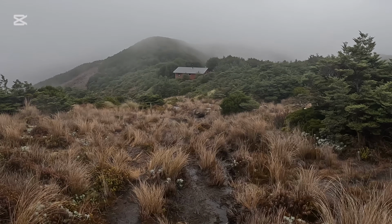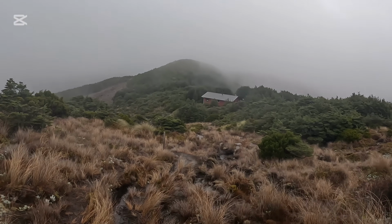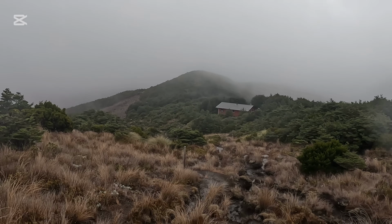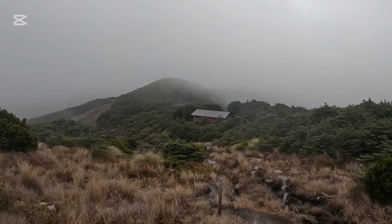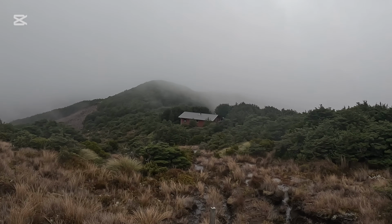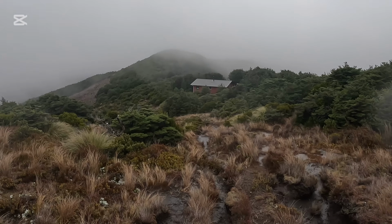So Blyth Hut is at 1,380 metre elevation. It's an 18 bunker. It is a serviced hut, so if you were staying here it's $25 a night. And looks like it's got a nice new roof, if this is Blyth Hut. There is another one around here somewhere.